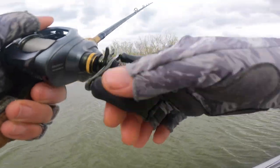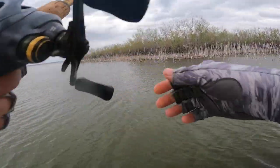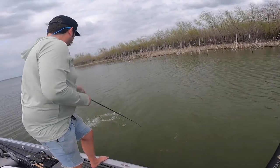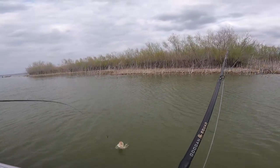There he is. Oh, dude. It's got to be a bedfish. Oh, right under the boat. This could be big. Big. Oh, nice. Reeling it in today. Not a typical behavior.